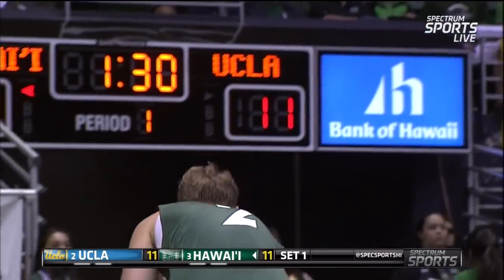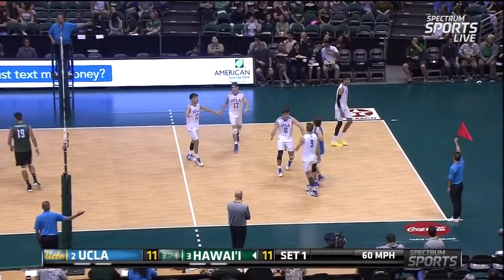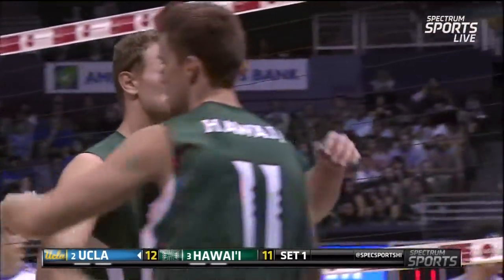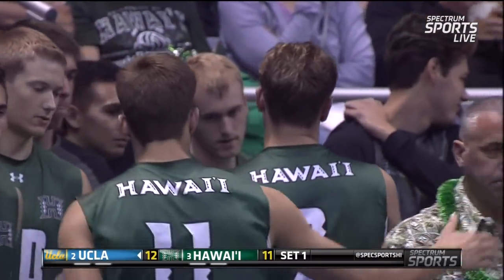And now James Anastasiadis, 6'5 sophomore, born in Cyprus, but out of Huntington Beach High School. Back to serve. He sends it long. Hawaii's two reserve serving specialists. One serving not enough miles per hour into the net. The other one, too many miles per hour, and it went long. Now they'll settle down in the second set.